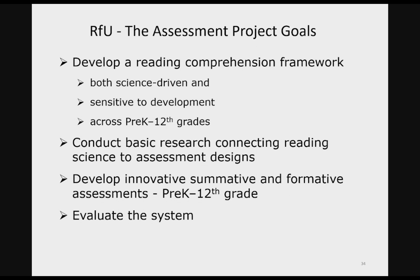And our goal was to develop a comprehension framework that was both science-driven and sensitive to development across this pre-K through 12 range. So we conducted basic research to connect the reading science to assessment designs and to develop innovative assessments and then evaluate the system.